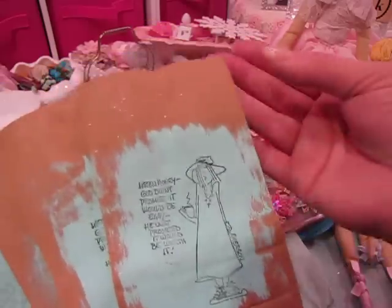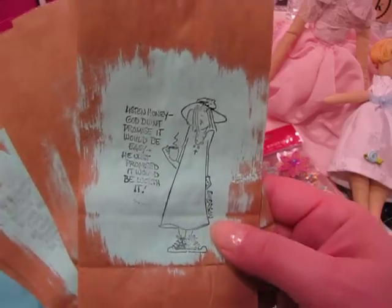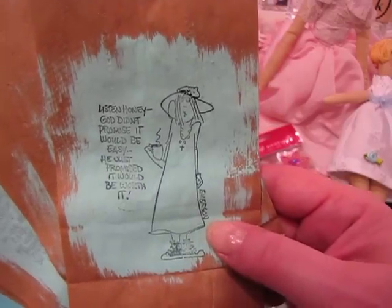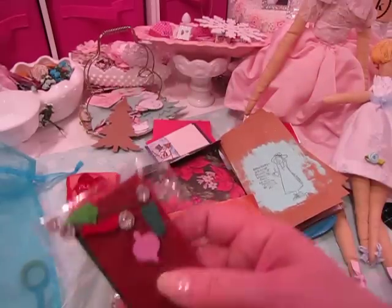What a cute idea to take a little brown bag, add some paint and glitter, and then stamp on top of the paint after it dries. That's so creative, Rhonda. I love that. Kind of humorous.